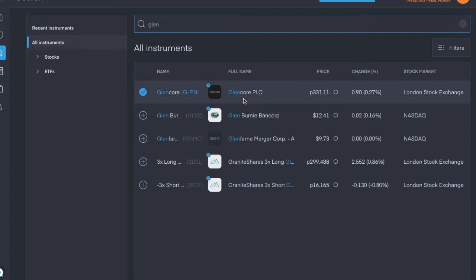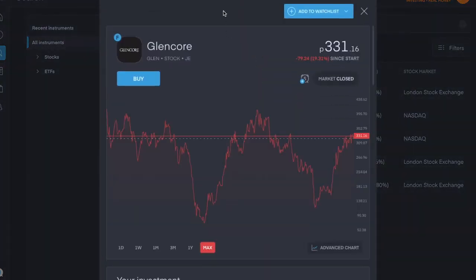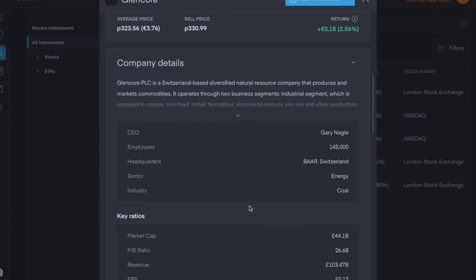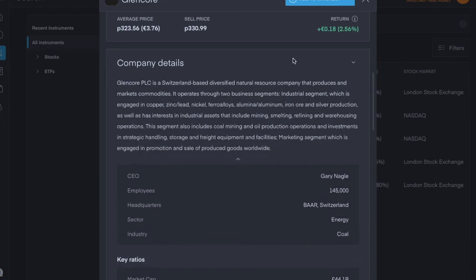Next is Glencore, which paid twice today. Ticker symbol is GLEN. It's about £3.31 per share. And it's in the energy sector in the coal industry. It's a Switzerland-based diversified natural resource company that produces and markets commodities.